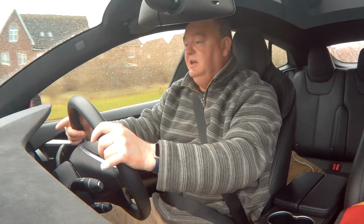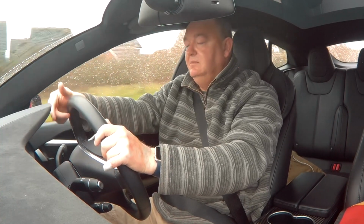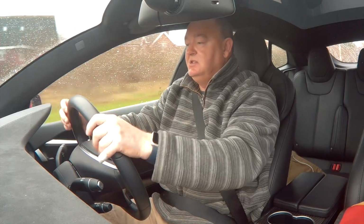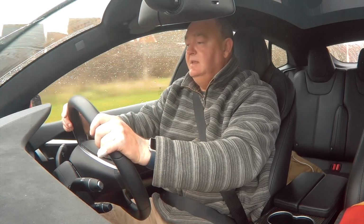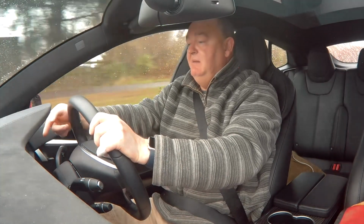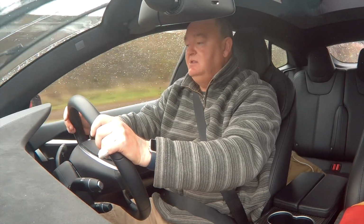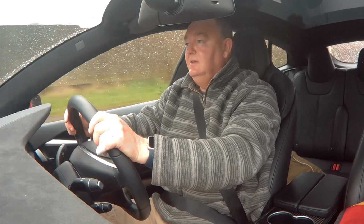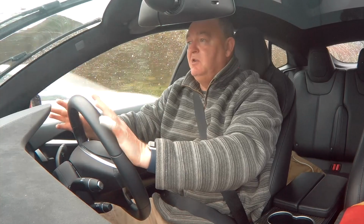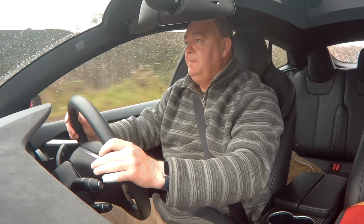So again, you can keep an eye on your mileage range there. It tells you since I last started the car up. Now I've done 31 minutes driving. It tells you how much kilowatts burnt. So you have a rough idea of how your driving performance has been.